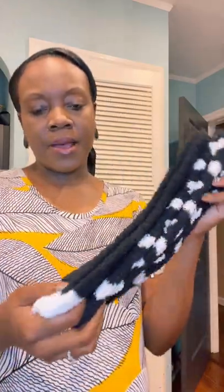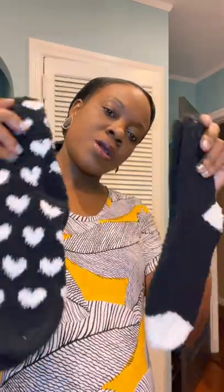I'm bringing some cozy socks. I got a set of three, but I'm only bringing two. I figured two should work. Dark colors. I think that's perfect.